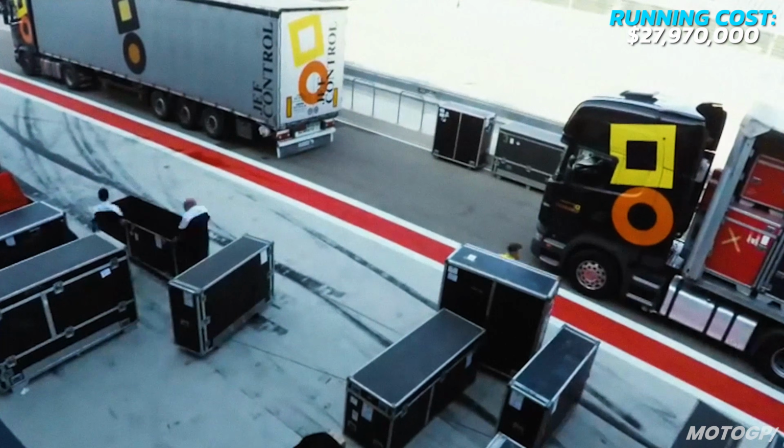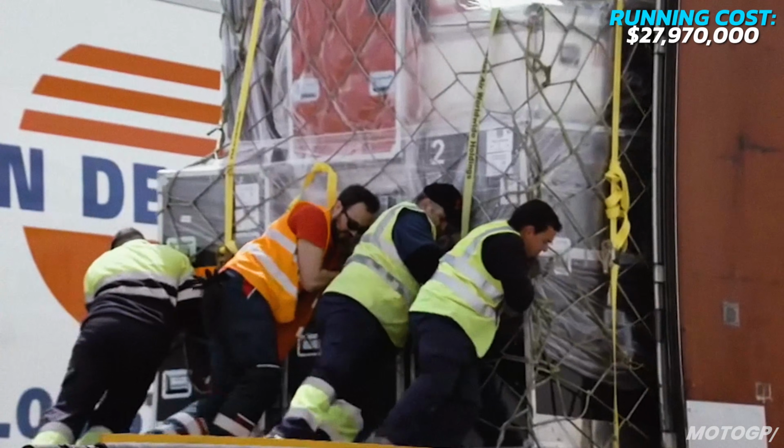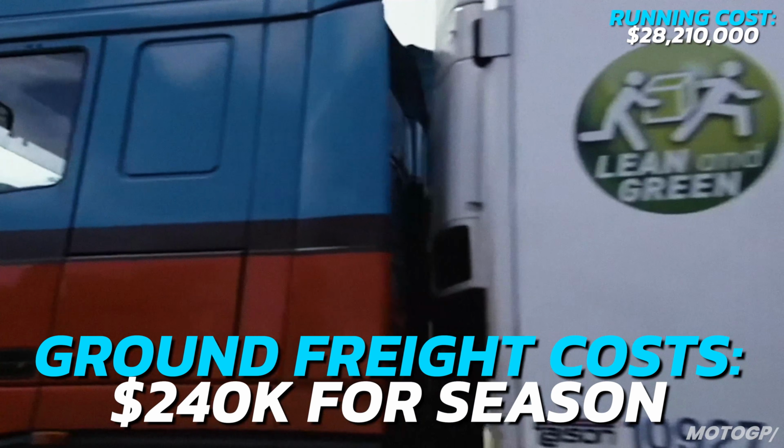For the other 12 races in Category 2, we're going to need some trucks. Let's say 2 trucks for the bikes and equipment and another 2 trucks for the hospitality unit. With all the fuel and maintenance, we're going to need around $60,000 per truck per season. So adding that all on is another $240,000. That isn't taking into account the cost to run the hospitality unit.